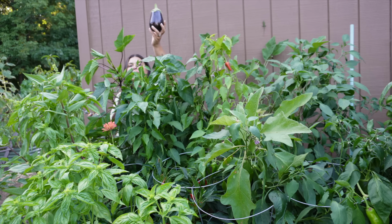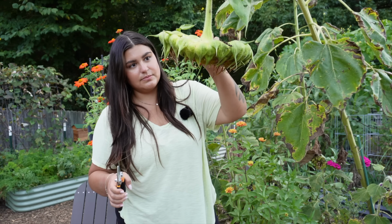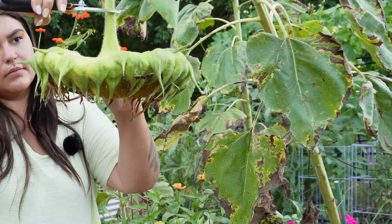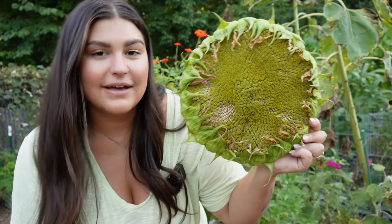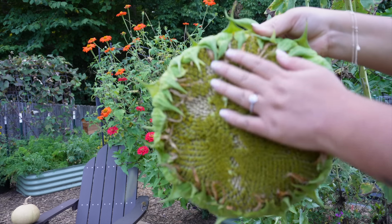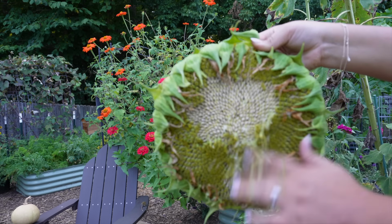Okay, I got the eggplant that I was searching for. I'm also gonna grab this Mammoth sunflower head so I can roast some seeds. It's done blooming, so it's ready to be harvested. Look at how big this is. I'm pretty sure this is the biggest sunflower head I've ever grown. This is the most satisfying part, getting all of the little flowers off.